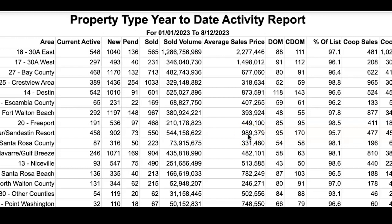These are just average sale prices. Keep in mind location, condition of the home. All these factors are either making your price a little bit higher or a little bit less.